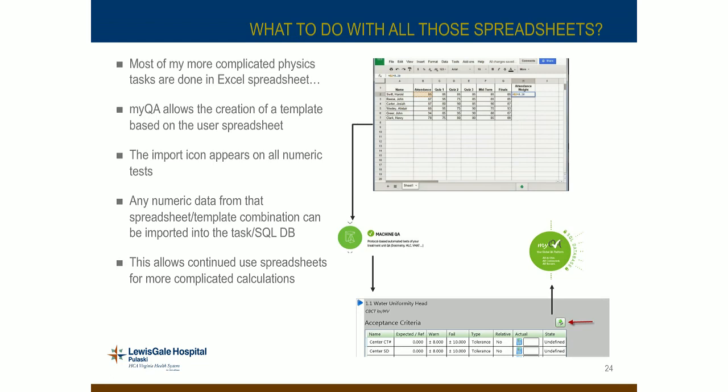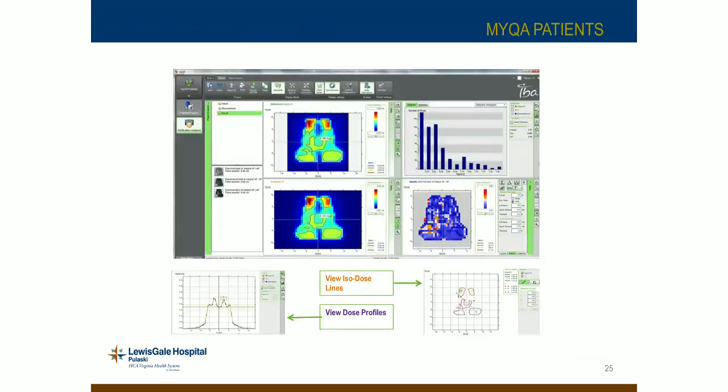And so for me, this is really nice. Even though we've got lots of integrated QA here, I still do a whole lot of stuff on spreadsheets, and it's important to me to be able to do that. So I actually like this feature when they put it in. It kind of simplifies a lot of things. If you can't make the piece of software do whatever calculation you want, you can go through and set that up.